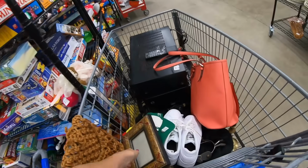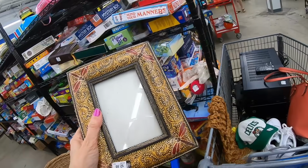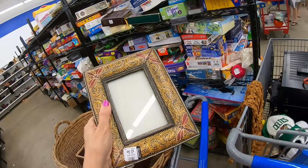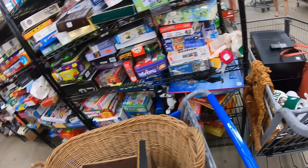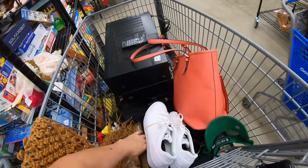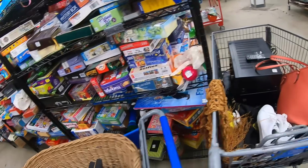I picked up two picture frames, similar. These aren't really that old, but I do like the dragonfly design. They are wood picture frames. Mid-quality, I would call these, but they're $3 each. So definitely gonna get those. Not sure where the other one is. Oh, here it is, down here. Okay, so we're definitely getting those.